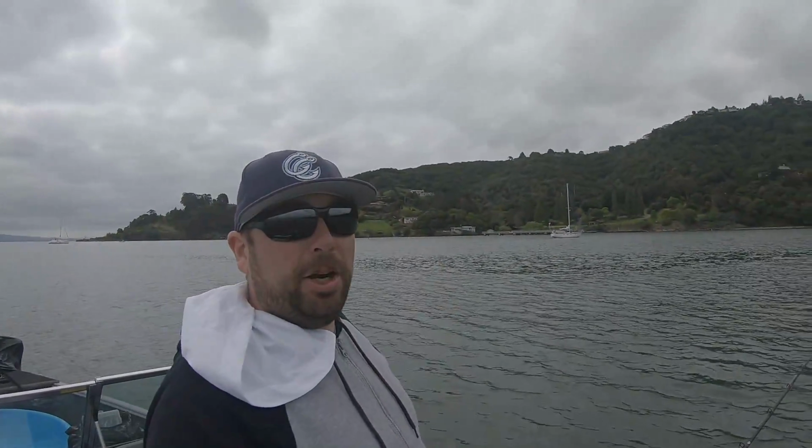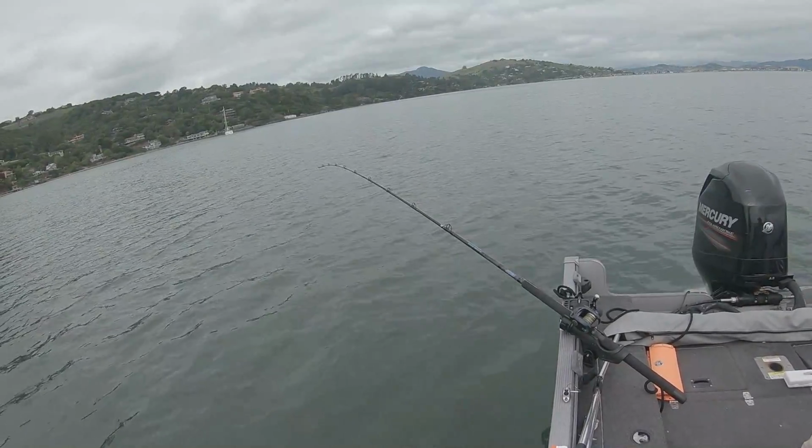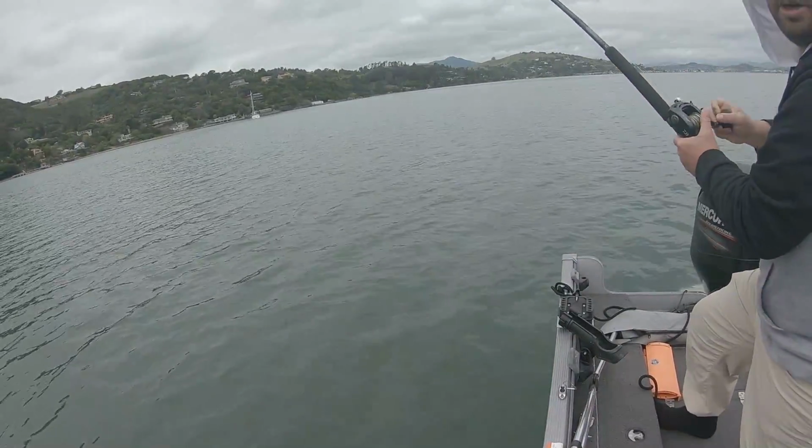Okay, so 11 o'clock now. We're just hitting the high tide. Gonna do our last drift here in Paradise for halibut for the day. Went over by the pier. So we're gonna do one last drift here, like I said. Hopefully we can get one more halibut. Then we're gonna go try and get some rockfish. Nice.